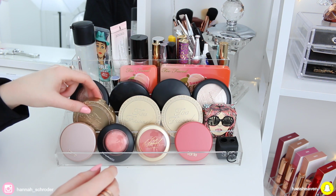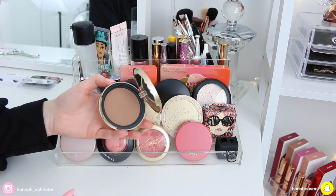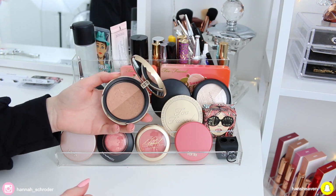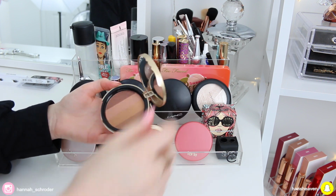Then I have my favorite bronzers, which are by Too Faced. This first one is the Chocolate Soleil bronzer in the shade Medium Deep. Sun Bunny bronzer, which is a two-tone bronzer, and it is so beautiful. I would highly recommend both of those. They are stunning. The Beach Bunny bronzer, which is like 4 shades.